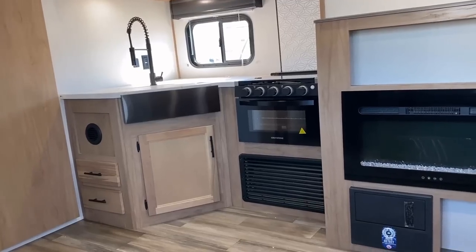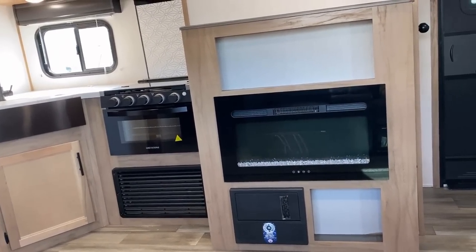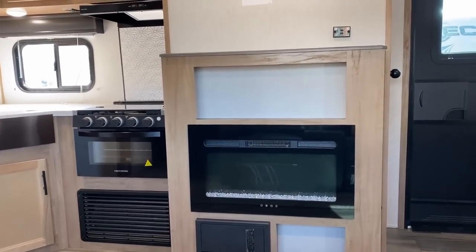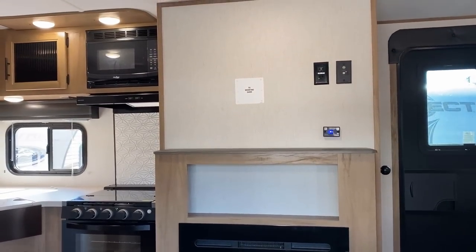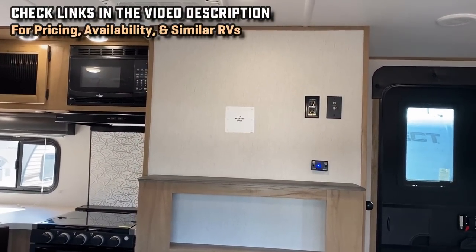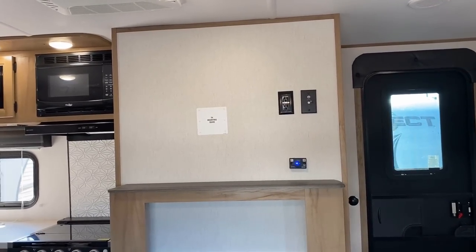Now, if you like a layout like this, but you prefer carpetless, the Salem Hemisphere, the Wildwood Heritage Glen that we carry, called a 22, I believe, RBHL, will be basically the same floor plan but carpetless, the Rockwood 2511. You know what? I'll try to leave you some links in the video description.